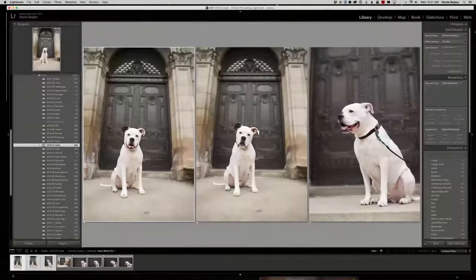Because I have this filter set on just my picked images, when I reject that image, it goes away out of my survey view, but it is not getting deleted. It is just getting flagged as a rejected image, and I'm filtering only the selected images. So I'm just not viewing it here. It's not in my film strip, and it's not in my survey mode, but it is still in your files. You have not deleted it.